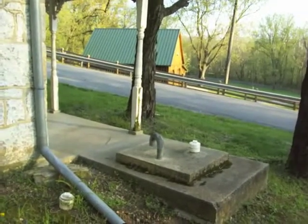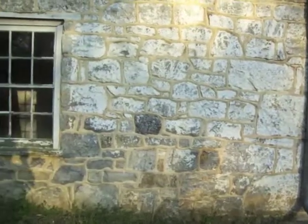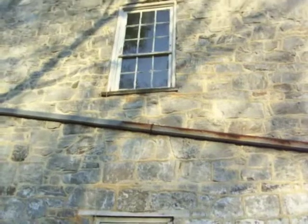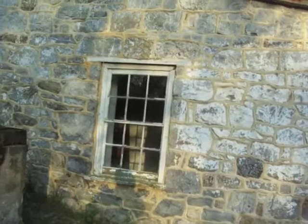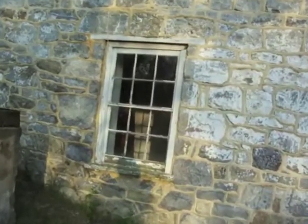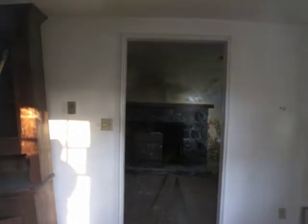Two cisterns, one there and the one we just looked at. As we come across, we see it has a window with a window above it on the next floor up and an attic window as it peaks. Well, we see this window. This will give us an opportunity to kind of peek inside. Straight in, looks like a fireplace with a wood stove in front of it. Stone fireplace with a nice mantel.